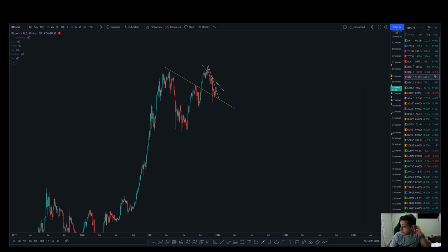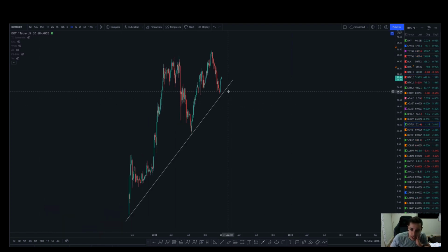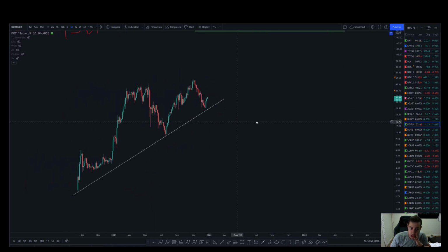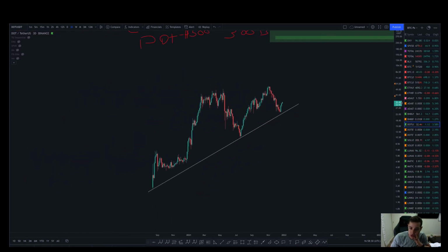And yeah, obviously all of this is dependent on BTC being bullish and that everything basically doesn't shit the bed. But my outlook for 22 is pretty positive.